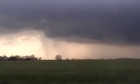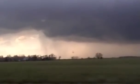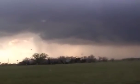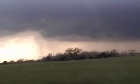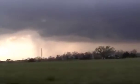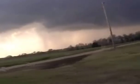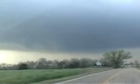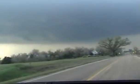But the rotating wall cloud is just ahead of me, I would guess maybe about a half mile to a quarter mile just north of my location. I am on Bone Springs Road, just south of 30th, and we've got rotation, and a funnel could drop out of the sky with hardly any notice whatsoever. Now, the rotation has moved just to the east of Bone Springs Road.